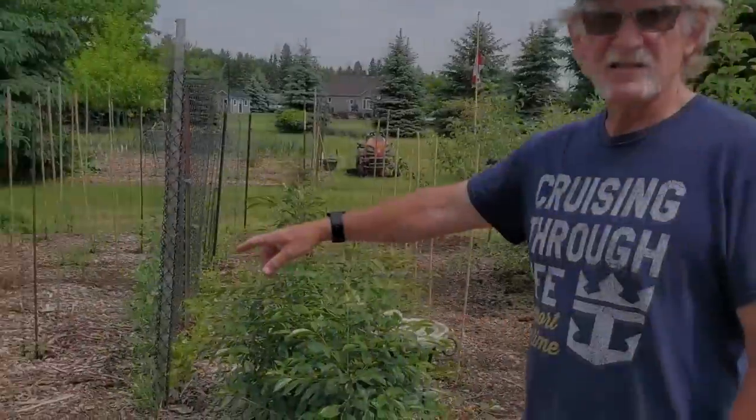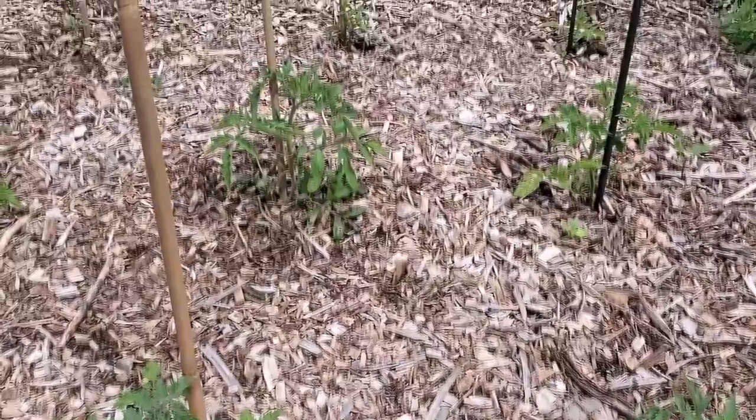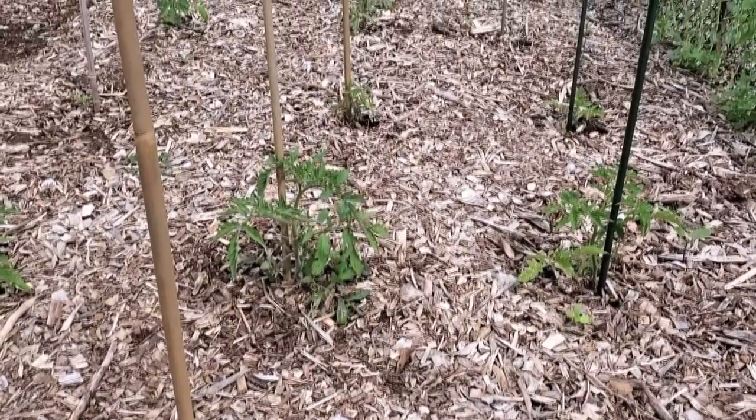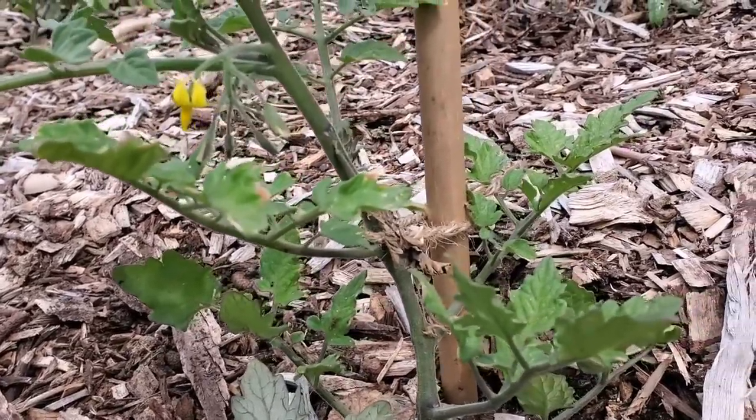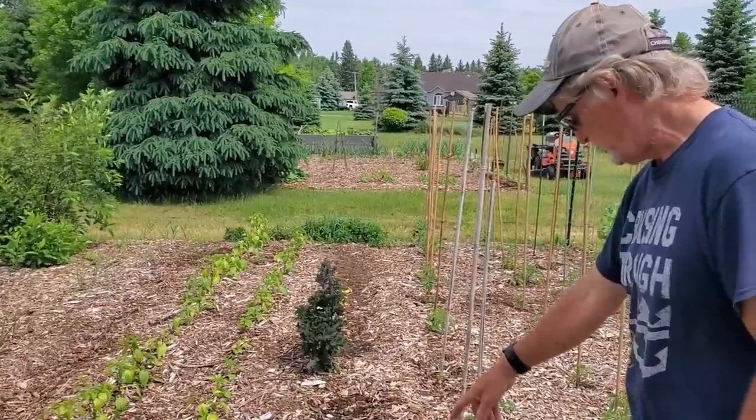I put more tomatoes in here. I always do the sticks. It kind of works out for me. I just tie them to the sticks. And then I tried beets here. They are starting to come up. You won't be able to see them, they're just tiny, but they are coming up.